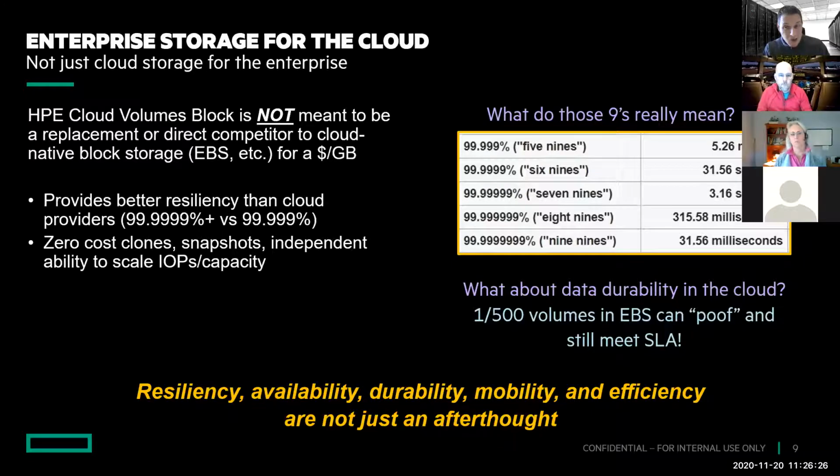Because it's enterprise class, in a normal EBS instance, if you wanted to make a clone of your data, say I'm running a database, but I need to make a copy so I can run testing against it, what do I have to pay for? I have to pay for a full copy of that. But you're using zero cost clones in Cloud Volumes, much like if you were running a Nimble storage array or a Primera storage array on-prem.